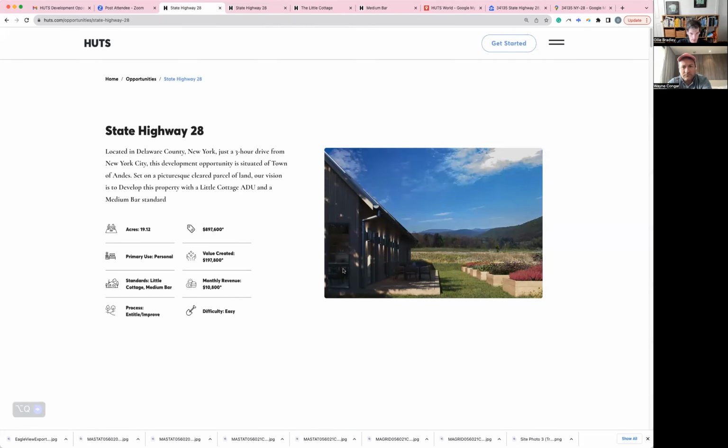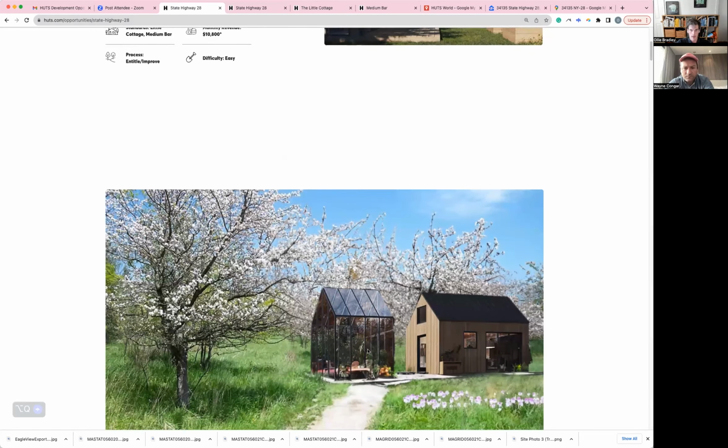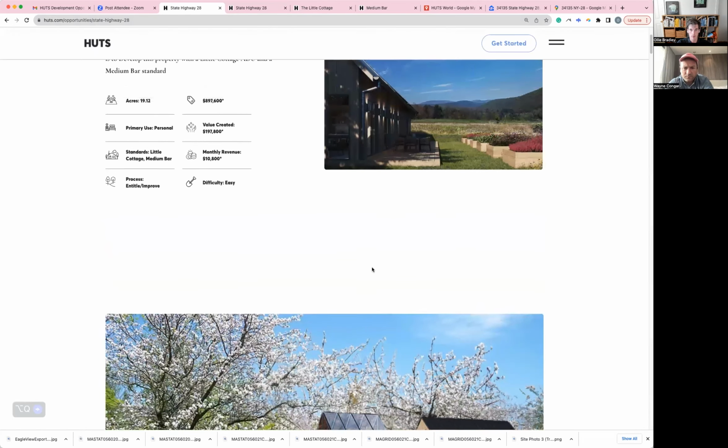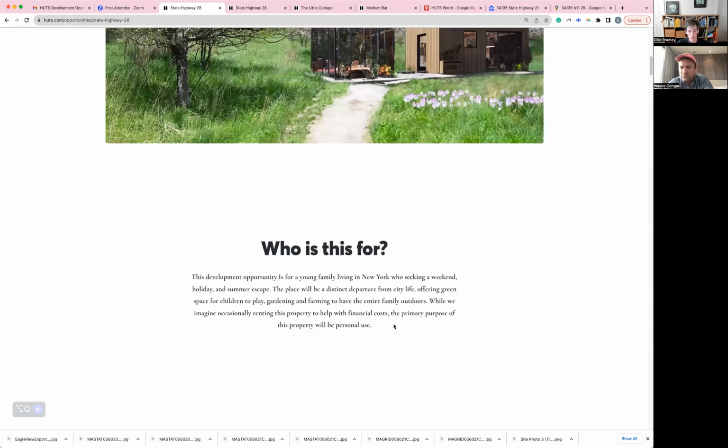But going back down to State Highway, it's a pretty big lot. It's 19 acres, and we're imagining an all-in development cost at around $900,000. So starting this out, we're imagining this in two pieces. This is a HUTS medium bar and a HUTS ADU as the two structures that we're playing with.